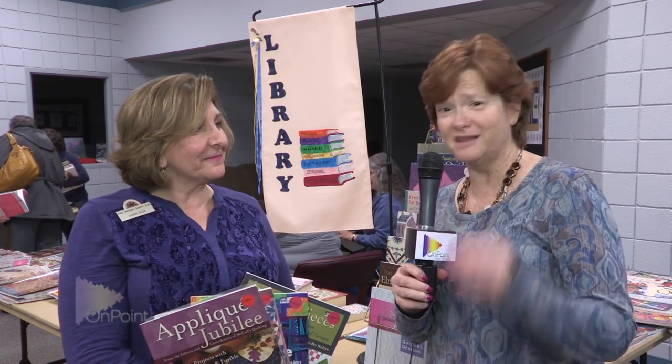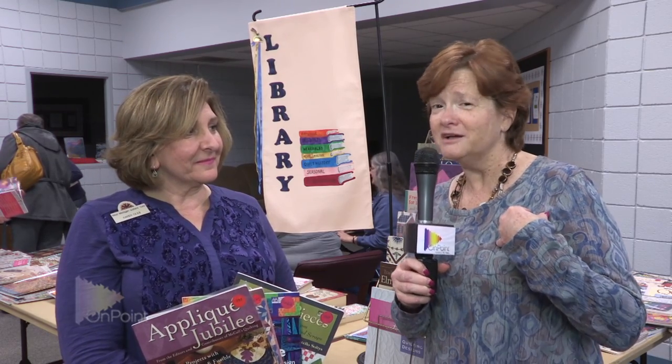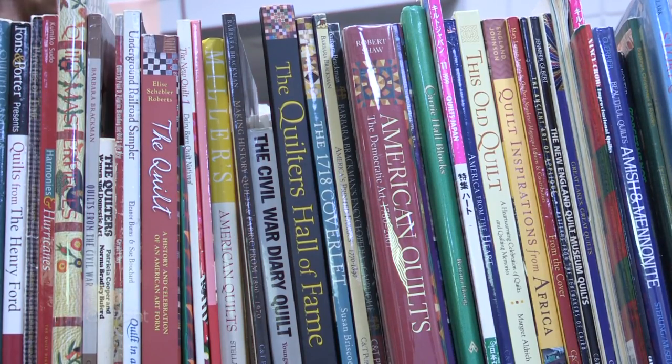As a quilter, I have a serious book problem. I buy a lot of books and a lot of patterns, but at some point, even I run out of money. So I go to my quilt guild's library, and our own Karen Giles, who is the floor director of On Point, is the librarian here for the West Michigan Quilters Guild. Hi, Gina. We have over 1,100 books here at the library. It's a great service that we offer to our members.